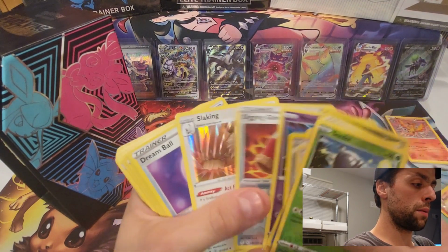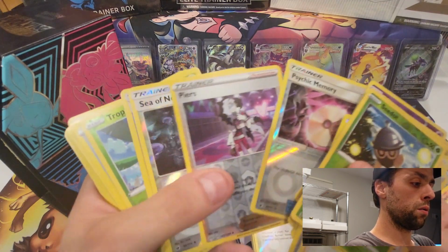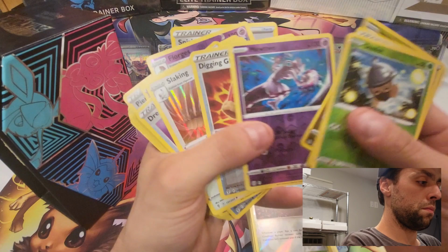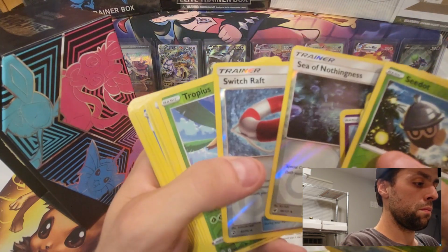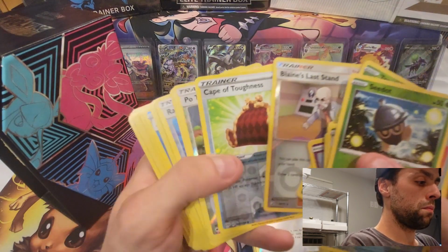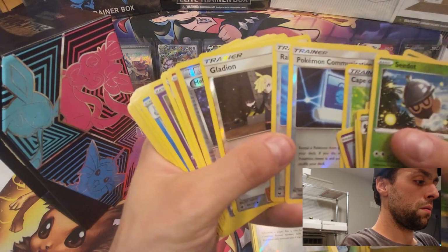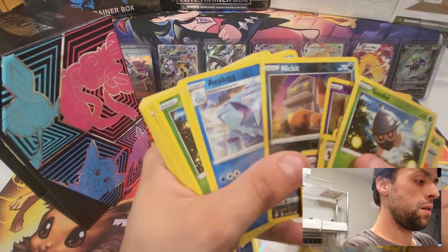Look at these cards. Same thing, Mewtwo. Such way older stuff here. I'll start pulling out everything that's older. This is absolutely insane. I don't even know if I'm going to be able to pull all these out. It's like every card.